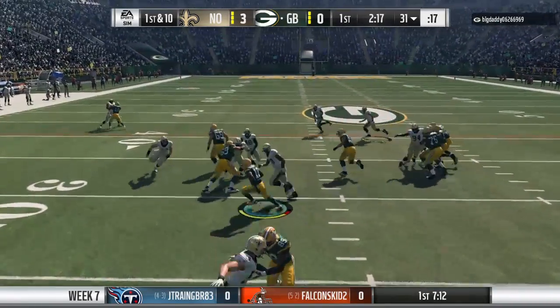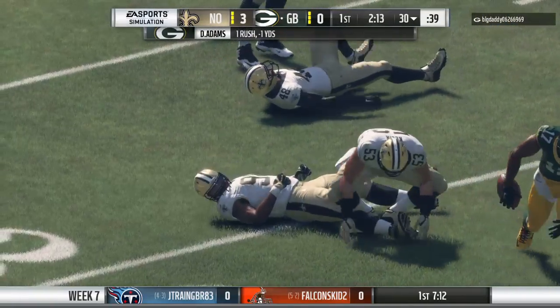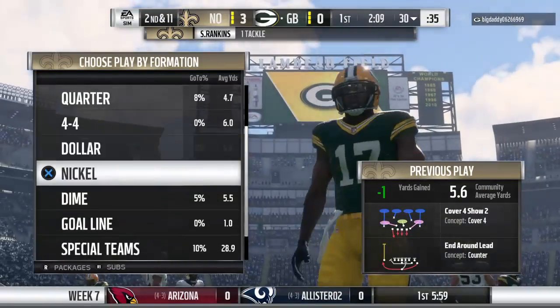They'll try a little trickery here on the end around. And he went backwards. He'll be down at the 30. It's a loss of a yard there, and now 2nd down.